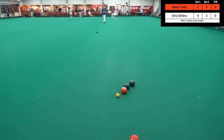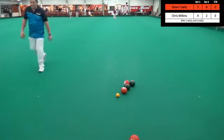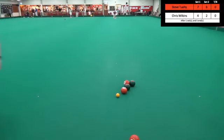The line's not bad if his weight's good. Oh, Chris just needs to reach. It's not bad. Slide down the bowls would be good. Oh, unlucky. Wasn't far out. He just had enough weight to add a second. It was just a fraction too narrow.